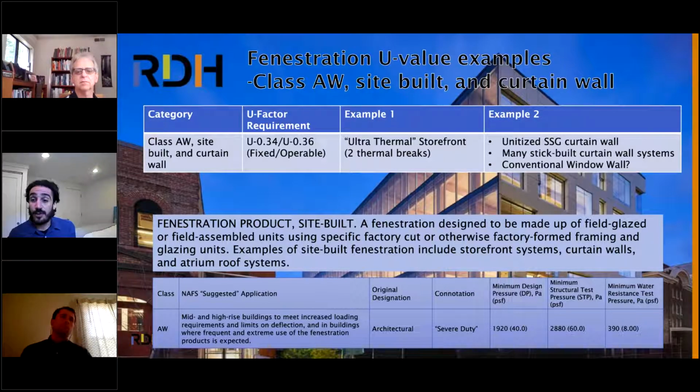Field assembled units, factory formed or field cut glazing, or field cut windows. Am I reading that right? Field assembly units using specific factory cut or otherwise factory formed framing. Read from the definition there. Such as storefront, curtain wall, window wall falls into this category too. So that's what site built is.